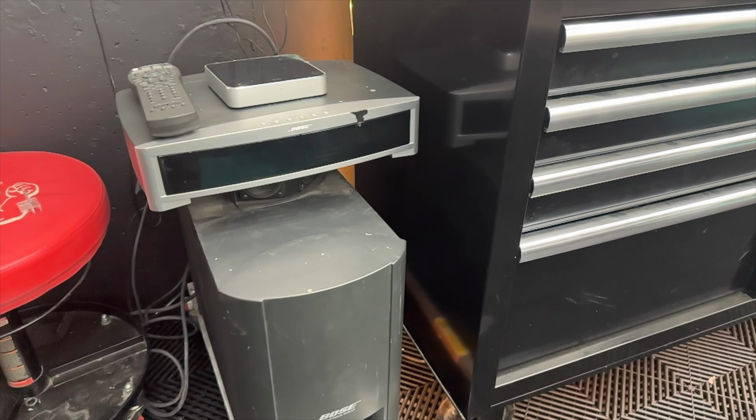Although my garage is an Amazon zone, I still need the ability to play music from my iPhone whenever I need to in the garage. So in order to solve that problem, I have added an AirPlay feature to my sound system.